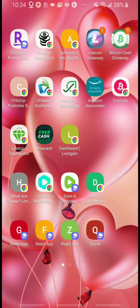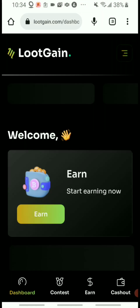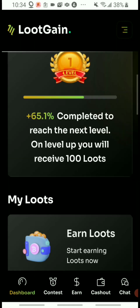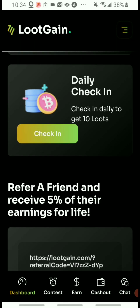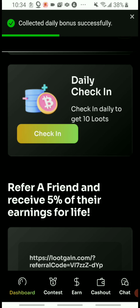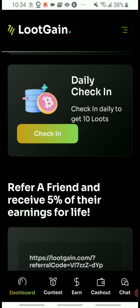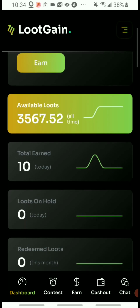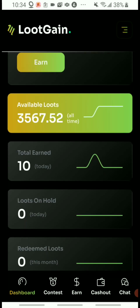So once I go in this app, Lootgain, you basically scroll down where they have daily check-in. Click that button right there, and also click daily bonus. As you can see, collect your daily earnings. I have earned 10 coins right there. So as you can see, total earned today 10 coins. So yes guys, that's basically all it is. Just want to keep that into consideration.